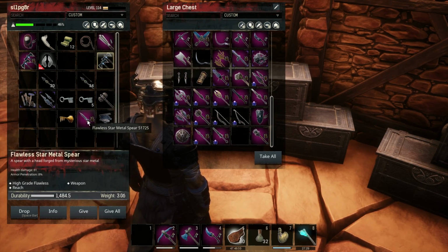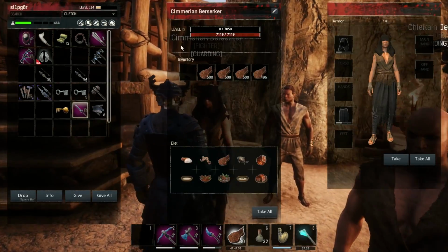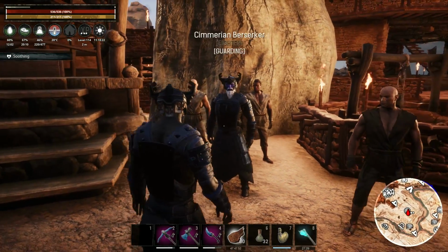So I'm going to go ahead and grab this flawless star metal spear that we were using on the Chimerian before. We'll go ahead and put that on this guy right here. And then let me go ahead. It's a lady, right? But not for long. From character to Thrall. Yoink. Bam! A whole new deal.